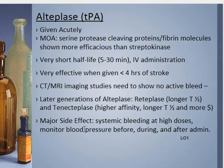Okay, and so all of them have this similar mechanism of action. We're really today going to focus on Alteplase because it's the one most commonly cited in clinical trials. The major side effects, of course, include systemic bleeding, especially at kind of the higher doses, and then the fact that you must monitor blood pressure before, during, and after administration of this drug.